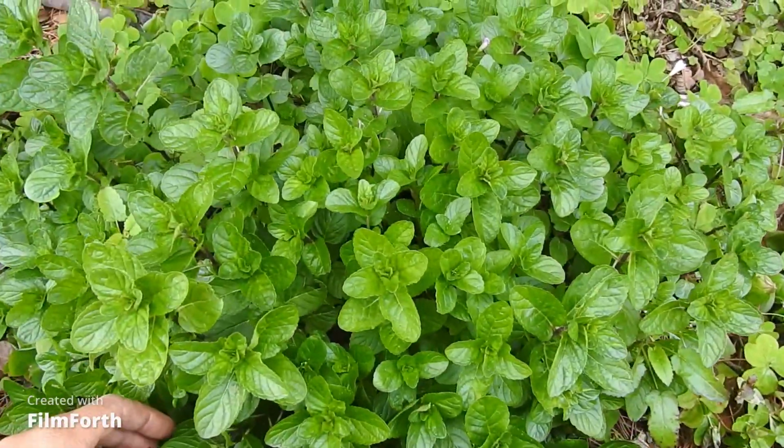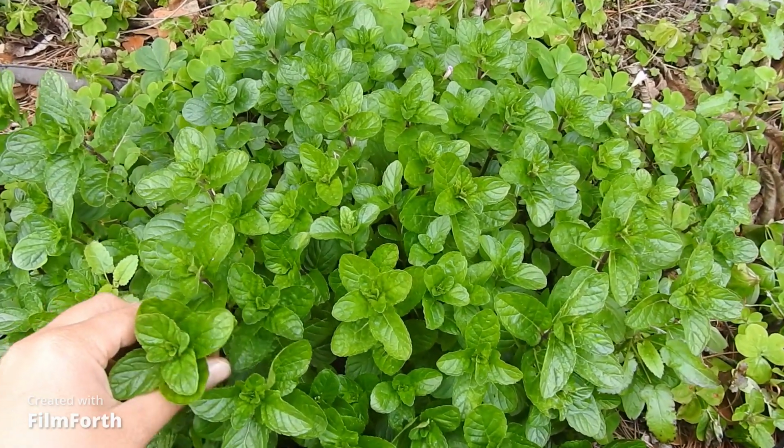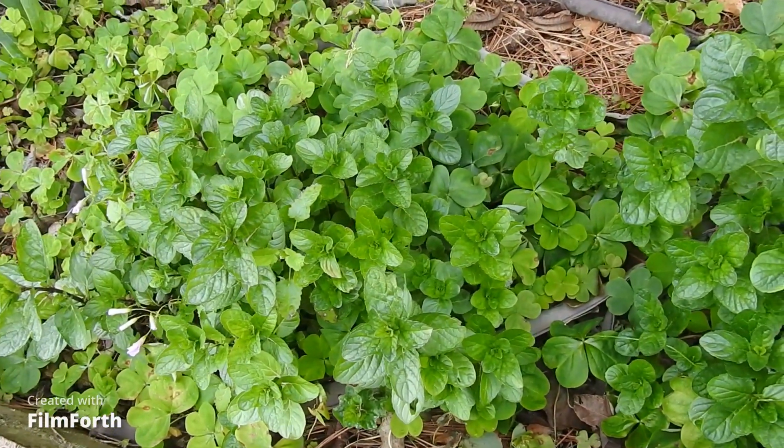And it's just so exciting. We can have fresh mint water, or we're probably going to harvest some of this soon and dry it for teas and medicinal purposes. So that's just great and wonderful that it has come in this great.